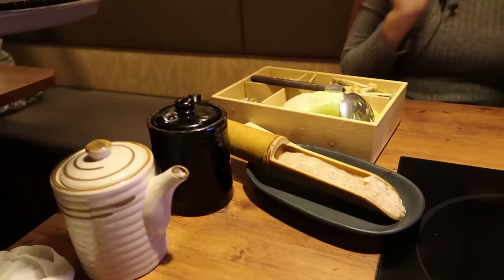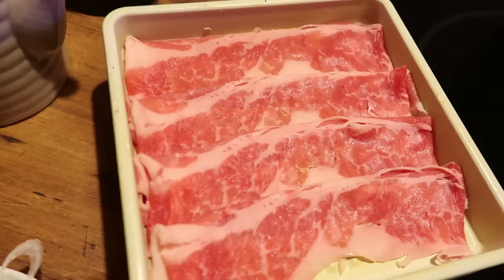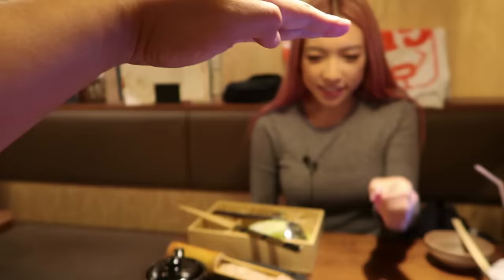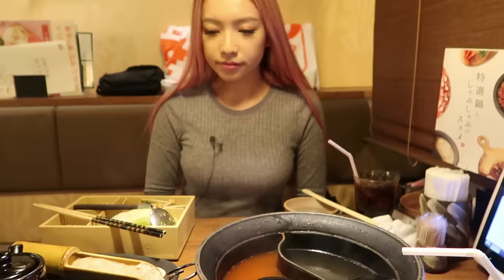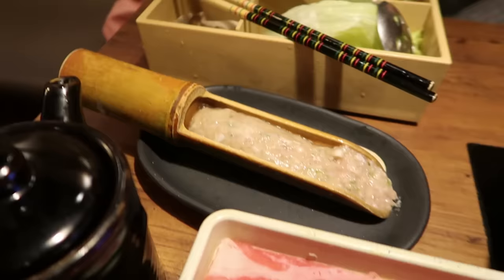We get a whole bunch of things to start off with. Two plates of beef, and look at that beef. Oh my goodness, that's delicious. And these are so thin, and they come in these levels of meat. Look at that, that's two stories high. I want it to be 10 stories high by the end of this. Now we got the soup coming in. Look at that soup, that looks so good. And here is our soup. Here we got a bamboo shoot of some sort of mince. Yeah, you scoop it and you chuck it in there, you eat it. And here are a whole bunch of vegetables too.